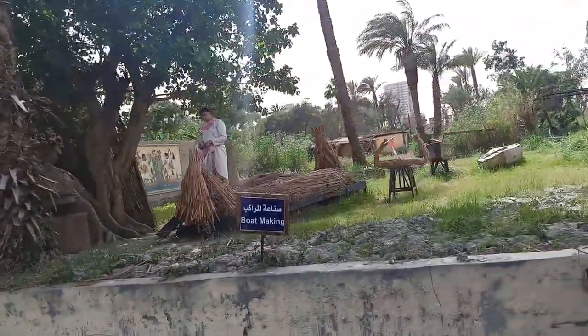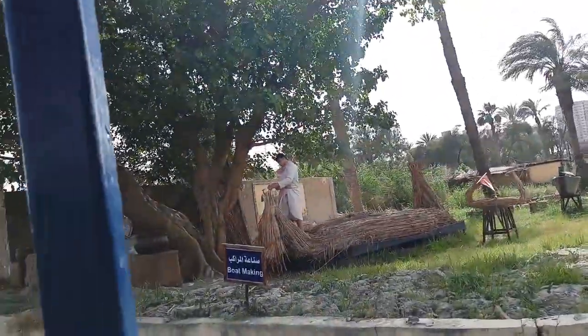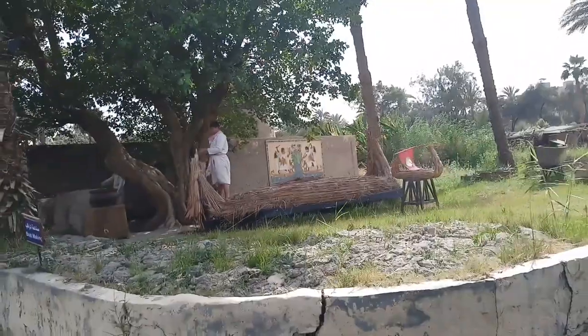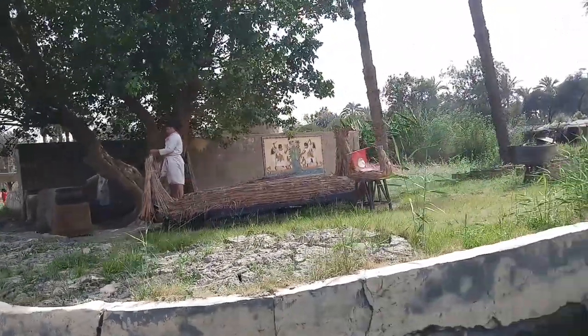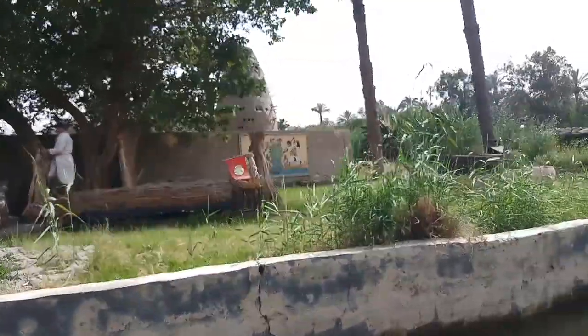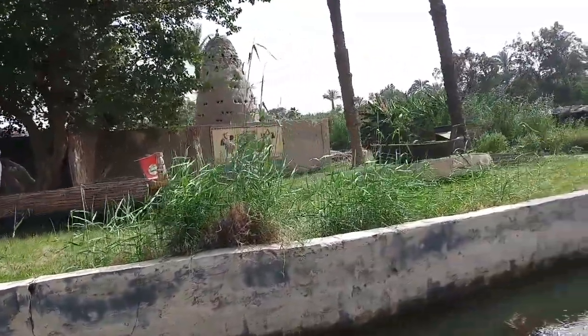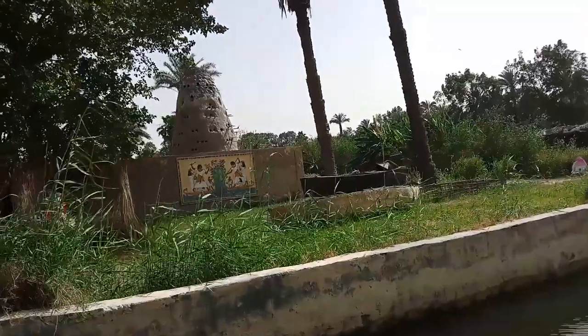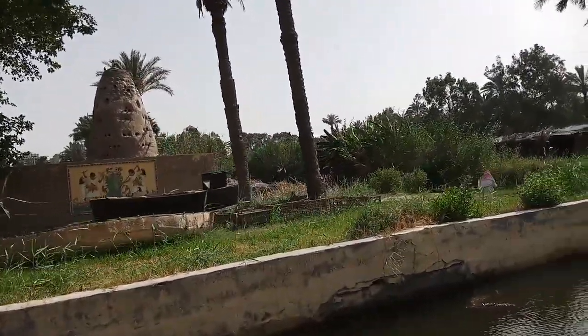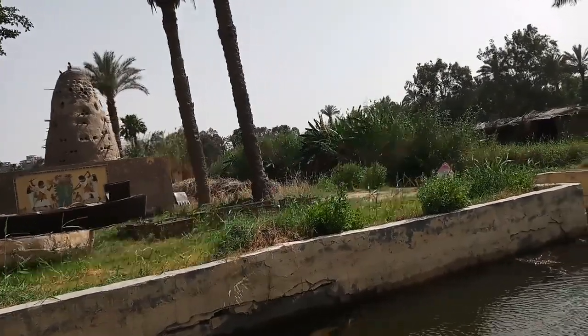Larger boats were made of wood, usually cedar wood imported from Lebanon. Wooden boats were pegged together with dowels and sewn together with ropes, as can be seen in the cross section on the bank. When the boat was put into the water, the wood expanded and the rope shrank, so the boat became completely watertight. A royal boat of this type can be seen in the museum beside the Great Pyramid of King Cheops at Giza.